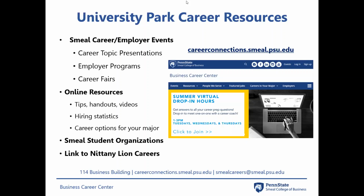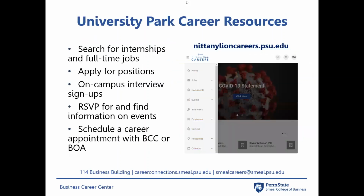And then we also have information on career options for the major. For example, some students know they want to do accounting, but they're not sure what type of accounting, and so we have information on there as well, so you're exploring your options. We also have information on student organizations that you can join, so check that out. And then lastly, a link to Nittany Lion Careers, which I'm going to talk about on the next page.